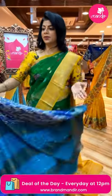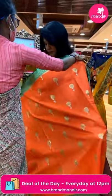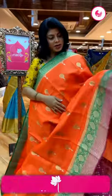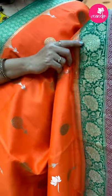Very beautiful sari. Next sari. Orange, green and pink. కొంచెం మనకి చినియాలో కూడా మనకి ఇలా కటాన్ సిల్క్ లో ఉంటాయి కదండి, బెనారసీ కటాన్ సిల్క్ లో ఈ ప్యాటర్న్. సో అలాగే చినియాలో కూడా వచ్చేసింది.